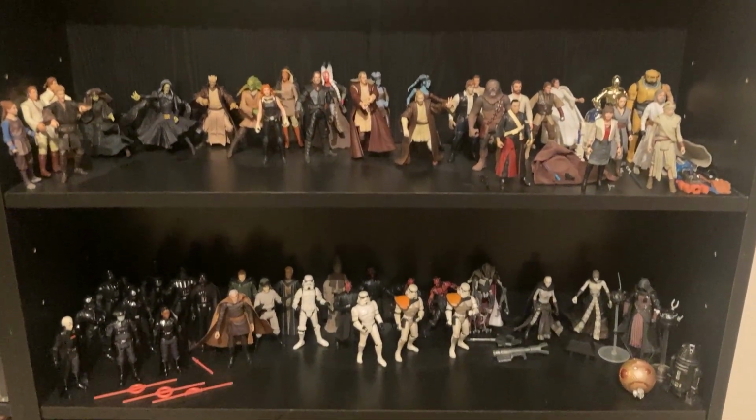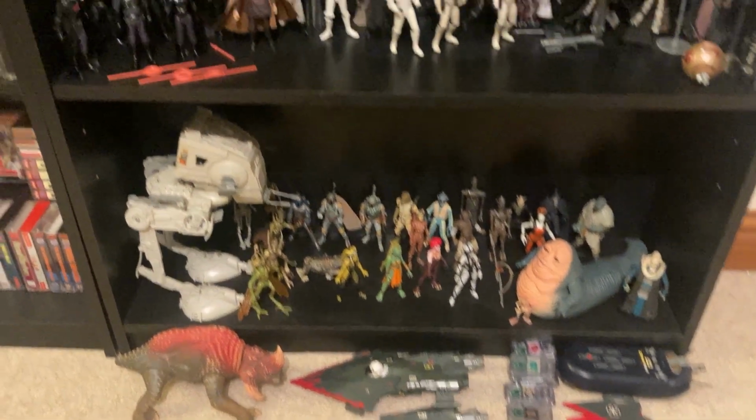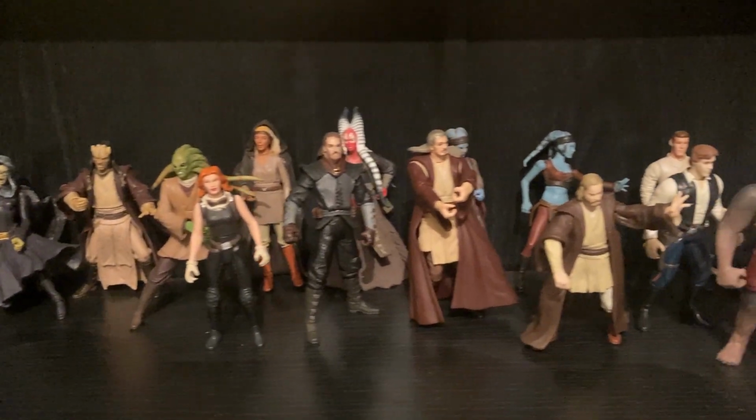And finally, here are some of my Star Wars figures that I started putting on display. I've really enjoyed diving back into this. It's something I've wanted to put back on display for a long time, but they've been locked away in storage, and finally I've decided to start taking these out.